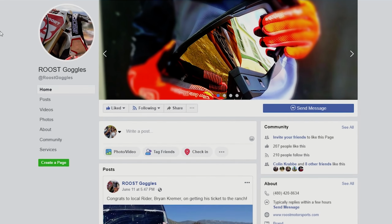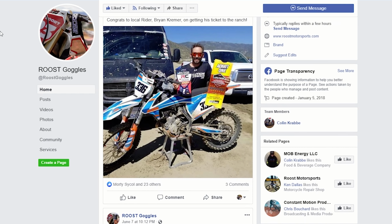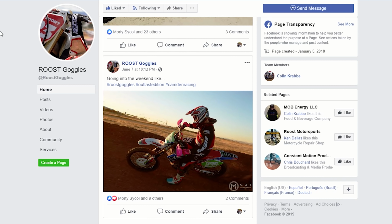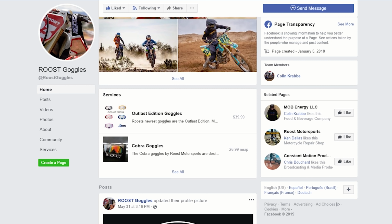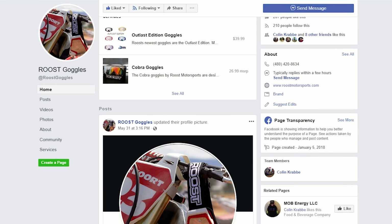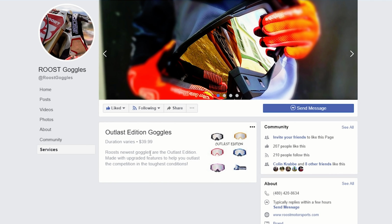So for those of you who don't know who Roost Goggles are, they're a relatively new company that started R&D about 3 years ago and then released their first model in 2018. For me, it's a really big deal to support newcomers in the industry, especially when I feel like the big names are taking advantage of us with overpriced products just because of their name recognition. Roost says what sets them apart from the competition is that they offer a top quality product without the premium pricing. They also say that they process and package all of their products right here in Arizona. So let's get started and see what these goggles are all about.